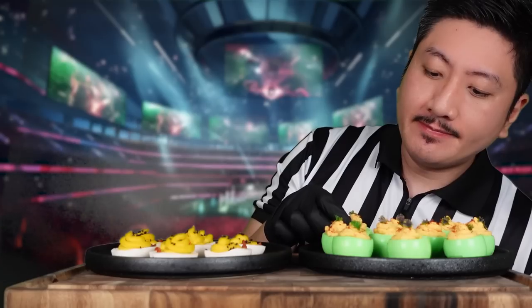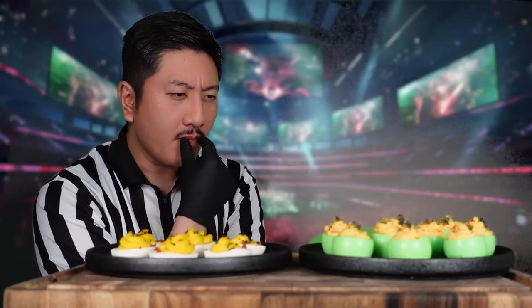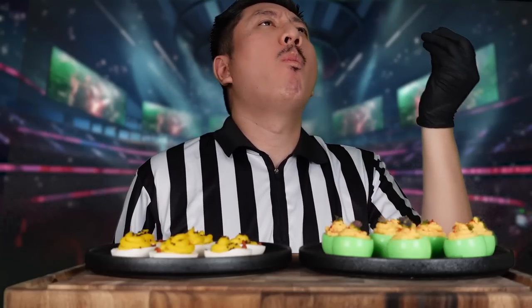Good stuff. The Regova eggs, on the other hand, is a completely different experience because you don't cut the egg in half. You either have to just bite a part of it or just shove the whole thing in. Personally, I think the half egg way is a lot more convenient and provides a better filling to egg white ratio. This one also tastes a lot more eggy.